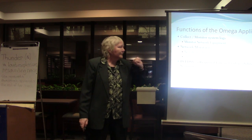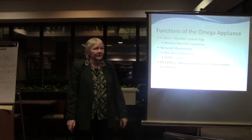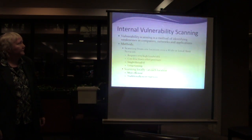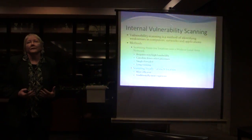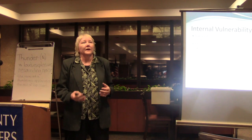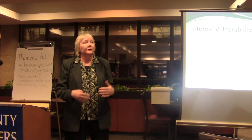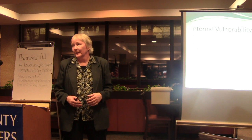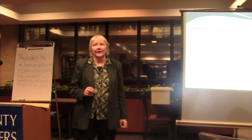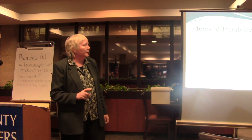The next one, PCI DSS 3.1, requires internal vulnerability scanning. We're going to spend a little bit more time on that one. Vulnerability scanning is basically scanning the network and your computers to find out what vulnerabilities you have. What ways can criminals get into your network? And it's a very intensive job. It takes a lot of resources. We'll touch on that a little bit more.